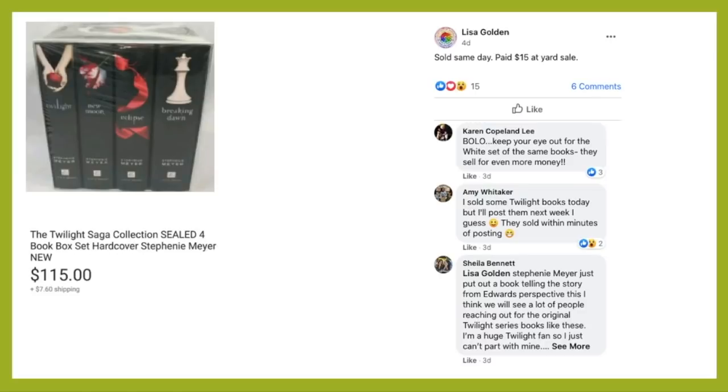So I think the pandemic has also resulted in people reading more because they've got more time on their hands at home, which really is quite a wonderful thing that people are reading more. So again, this was $15. She sold it for $115 plus shipping on the same day it was listed. So those with books or book sets, either your own personal items or in your death pile to list, definitely something to consider. Get on that.